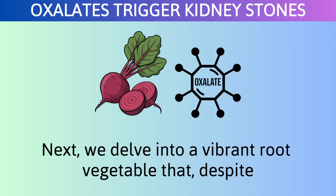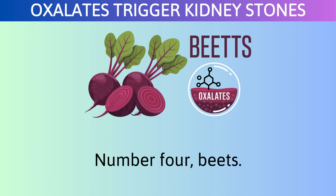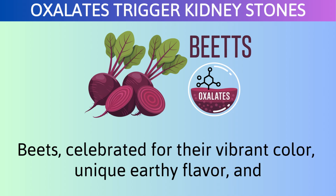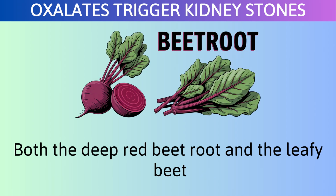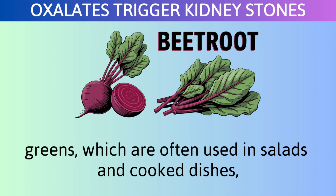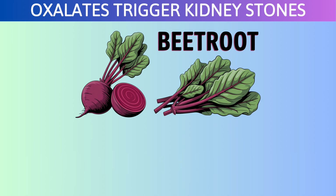Next, we delve into a vibrant root vegetable that, despite its numerous health benefits, also hides a considerable oxalate secret. Number 4, beets. Beets, celebrated for their vibrant color, unique earthy flavor, and impressive nutritional profile, are unfortunately a major source of oxalates. Both the deep red beetroot and the leafy beet greens, which are often used in salads and cooked dishes, contain high levels of this compound.